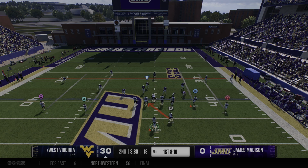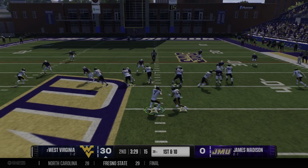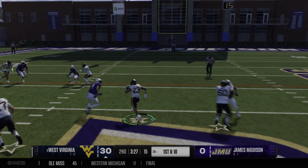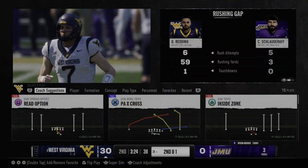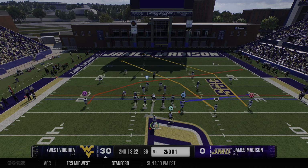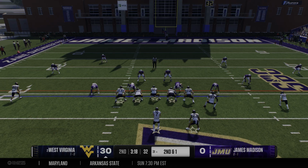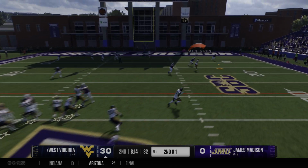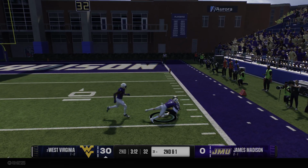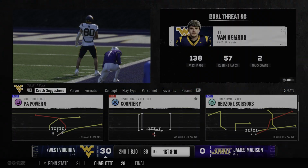From the 39-yard line, it's first and 10. They'll try the run. And they picked up 9 on first down. It'll bring up second and short at the 31. Second down. Now the play fake. Throws to the wideout. Wide open downfield. And he's brought down after a nice gain.